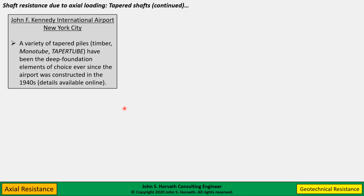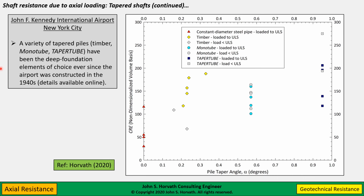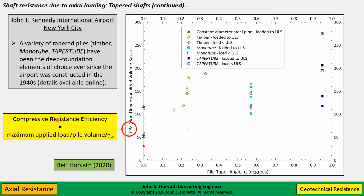If we look at some examples, again, from Kennedy Airport, where they have used tapered piles going back to the 1940s, and if you could view my YouTube narrated presentation on Kennedy Airport if you're interested in more information. I just assembled some load test results here, and what I've plotted is what I call the compressive resistance efficiency, which is just the maximum applied load. Some of these piles were loaded to what I would consider to be pretty much the geotechnical ultimate limit state, 2-3 inches of pile head settlement, 50, 75 millimeters of settlement. Some were loaded close to failure, but I include them anyway.